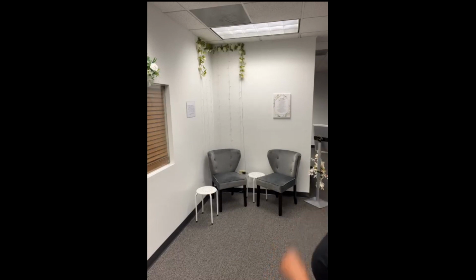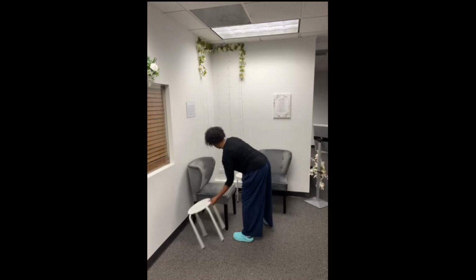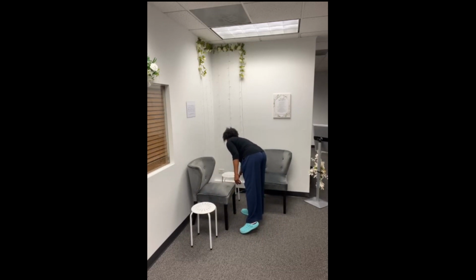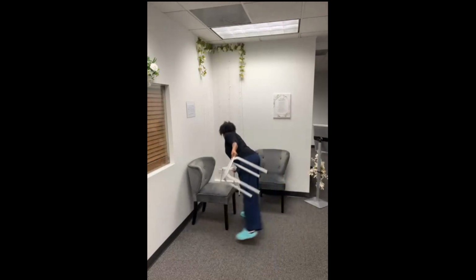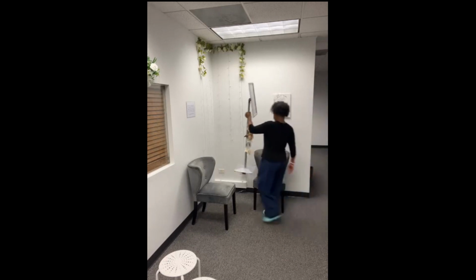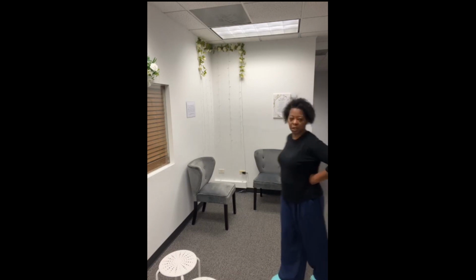Okay. I don't think I like that. I want to utilize this corner. Okay, wait, hold on. Do I want to do this? Nope. I'm not liking that either. I have to figure out this corner a little bit more. I'm not sure how I want to do it.